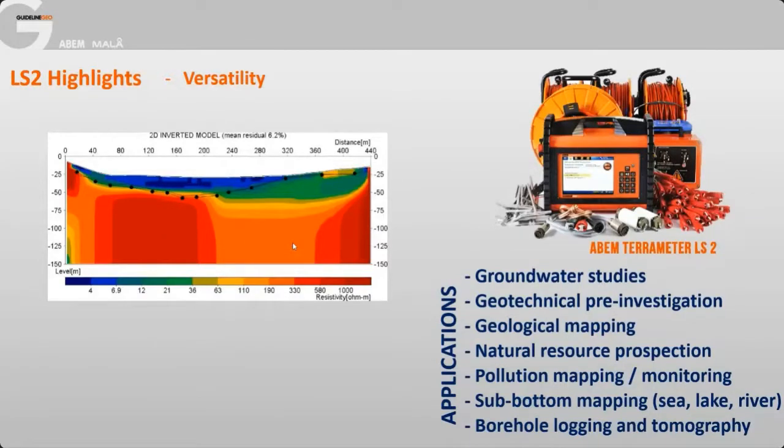And why would you want to choose the Terameter? Why would you choose the LS2 for doing this particular type of survey? Well, one of the great things about it is the versatility of the system. We have this massive range of applications that we can use it for, and we're not limited to just a single line of electrodes. We can actually do 3D survey as well, where we would have a grid of electrodes laid out and then be able to generate a 3D volume of data.